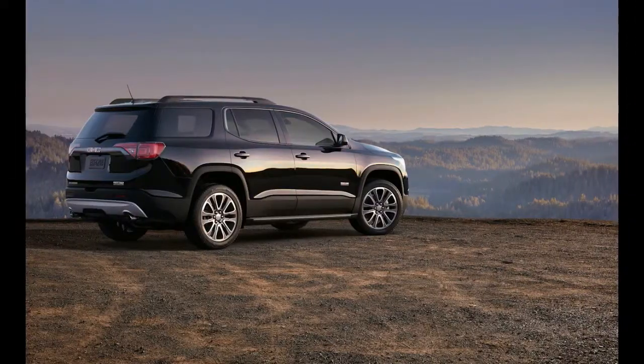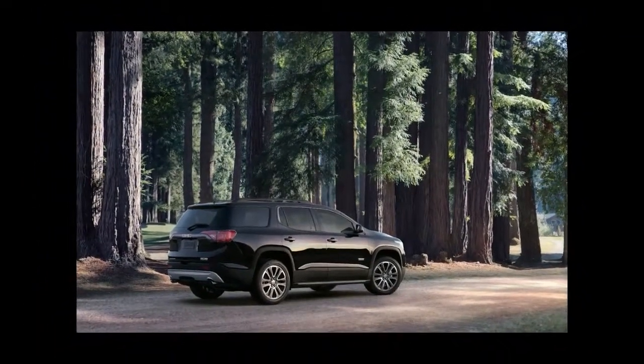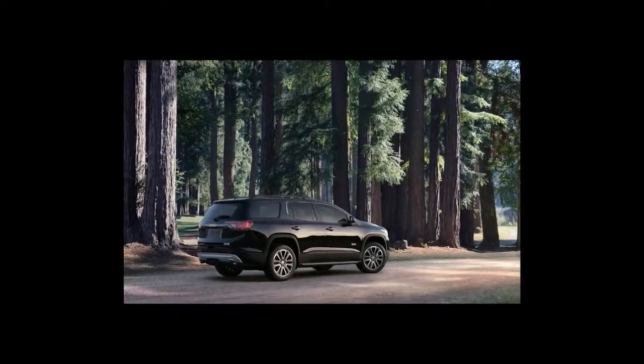Or something like that. Carryover safety items such as blind spot monitoring, lane departure warning, and forward collision alert again are part of the Acadia's rapport.